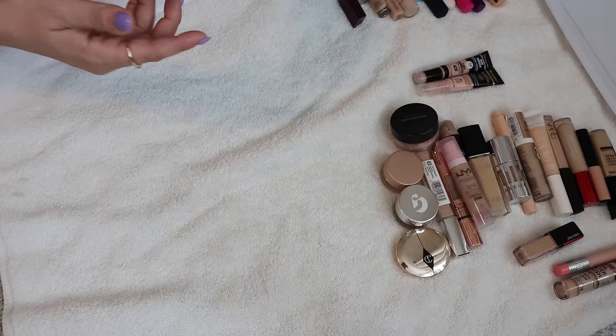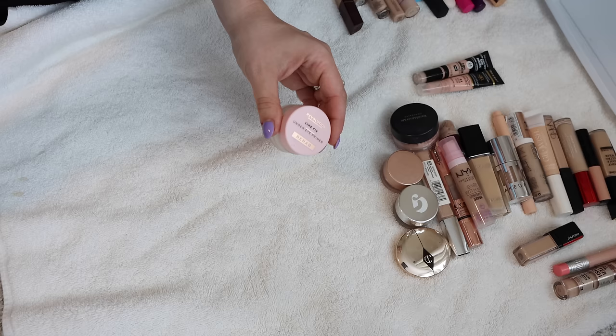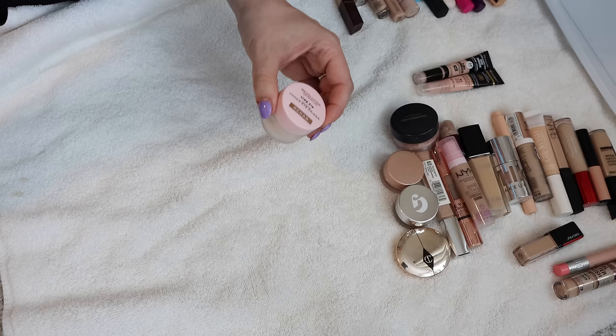And then this is one I'm still trying out, the Revolution Line Fix Under Eye Primer. I've literally used it like 6 or 7 times. I've liked it so far, but I honestly just forget to use it when I'm doing my concealer. It does seem to help with the concealer sinking into fine lines. So I want to use it some more and make sure I'm not just thinking it's doing it. I really feel like it is working.